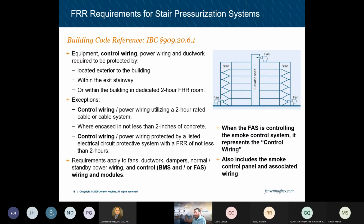Again, that's regarding the fire alarm system, but the same would be true if the building management system was controlling the stair pressurization system. It's basically any circuits that are essential for controlling the systems, the fans, the dampers, all that good stuff.